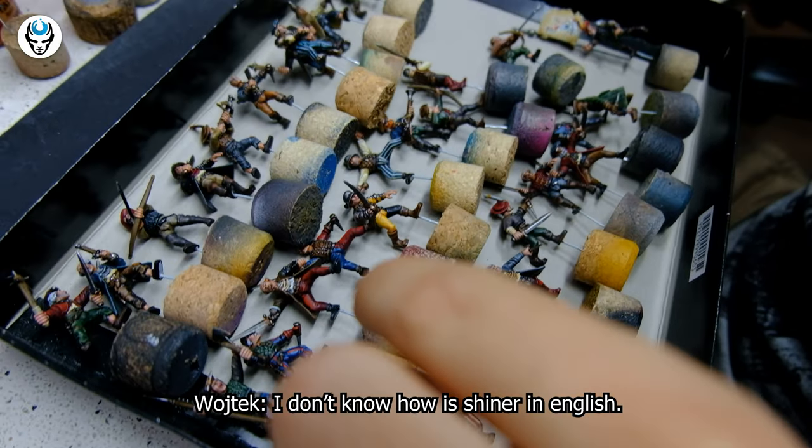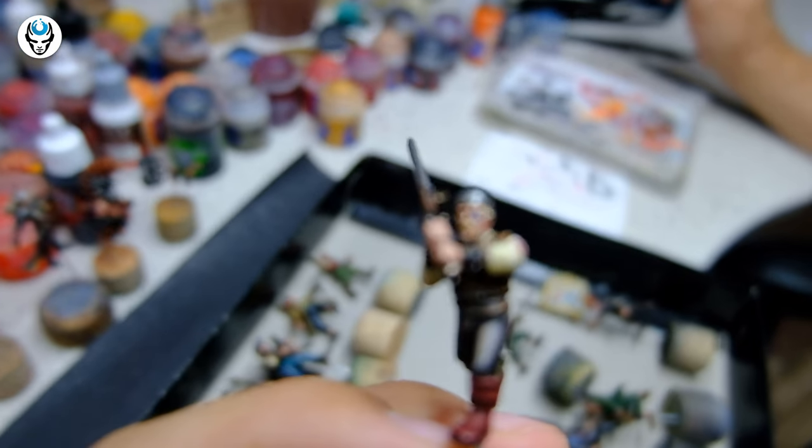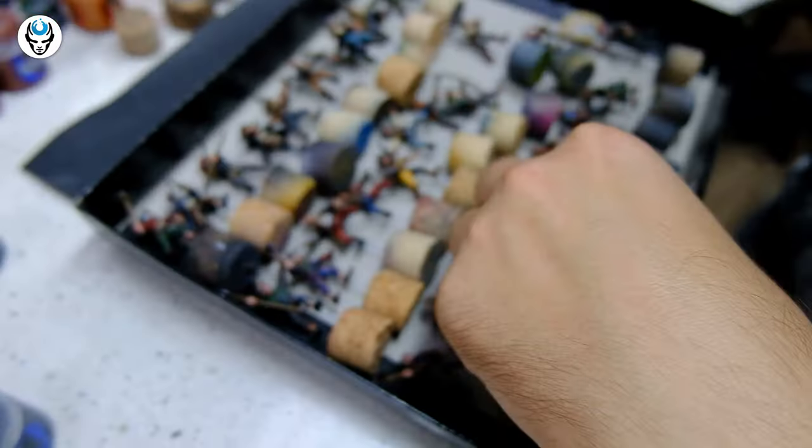I don't know how to say limo pod okiem, but maybe you know. Bruise under the eye? Yes. Yeah, limo. You can learn Polish.